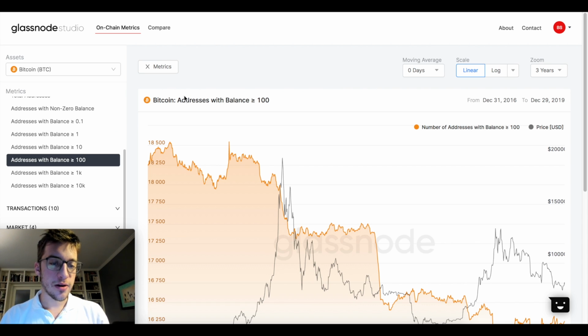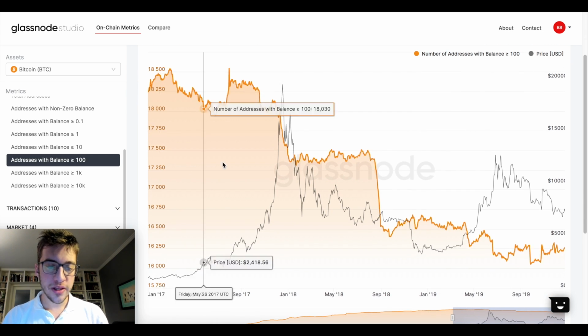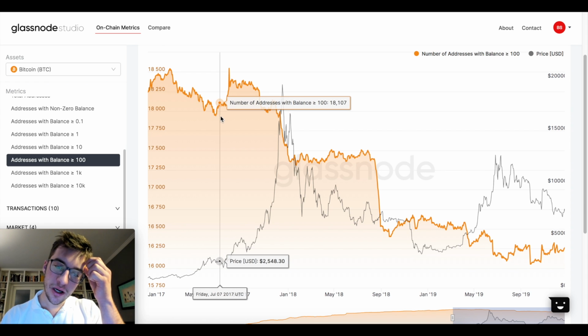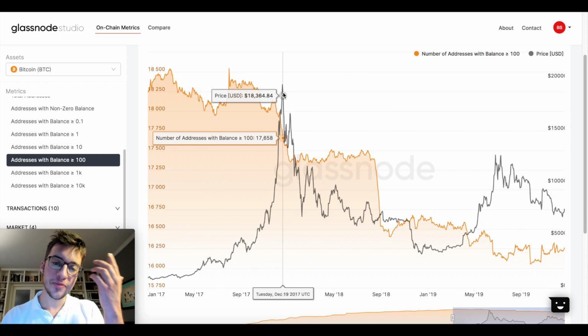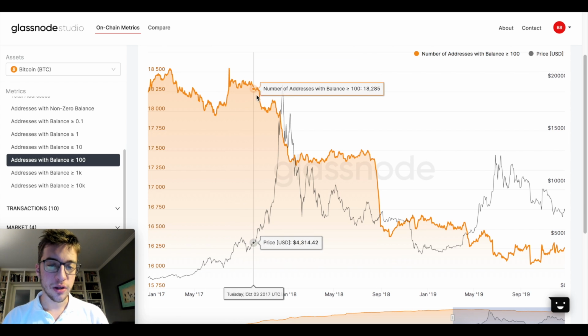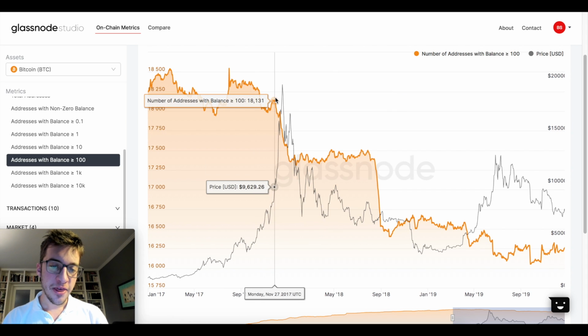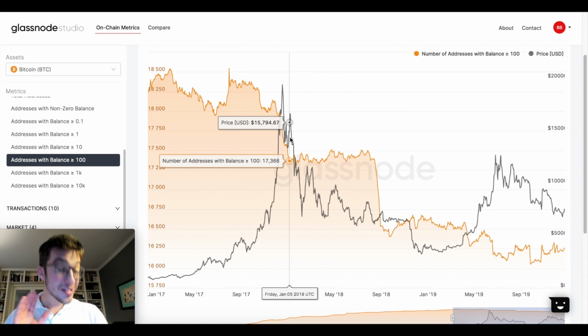What you are looking at here is all addresses with more than 100 Bitcoin in their wallet. Okay? What were they doing on the run-up? Well, you can see on the 2017 run-up where we get to $20,000 for one Bitcoin, they were increasing around here. Then just as price was increasing parabolically, they were decreasing their positions. The reason I say that is the number of addresses with more than 100 Bitcoin was falling.